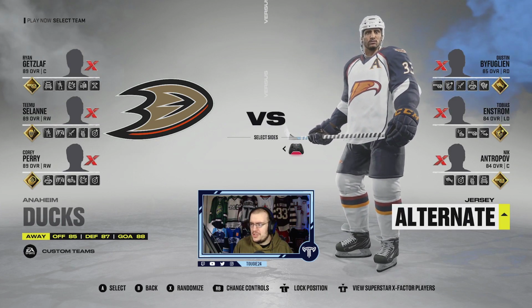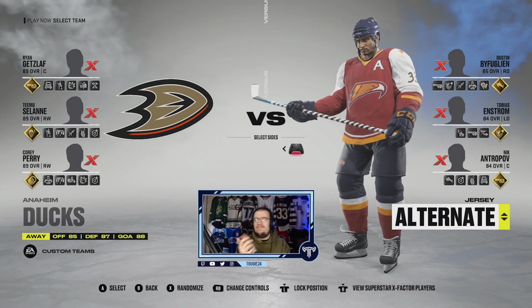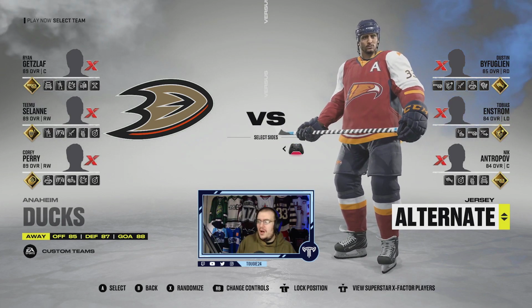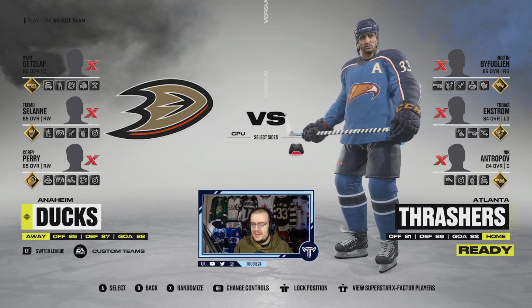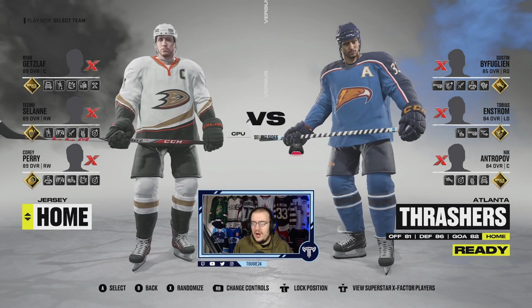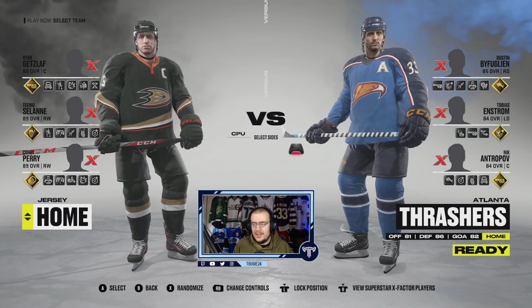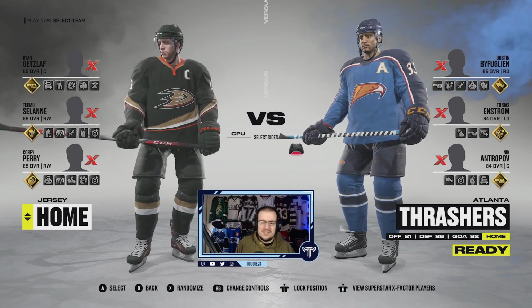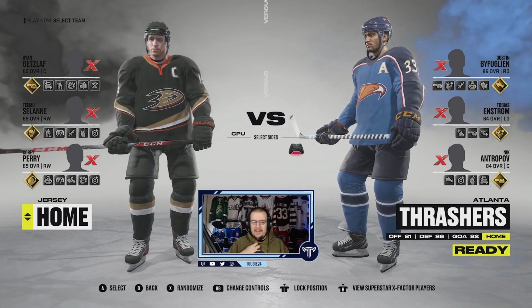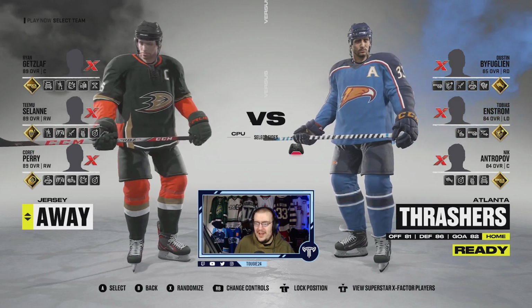I mean, again, it is pretty much the best logo you could hope to use. Hey, there we go, Snipe. That's what the people want to see. Alternates. Proper alternates. Good stuff. And for the Ducks, oh my god, you even managed to get it so they have that horrible collar. Those Reebok jerseys, man, where they didn't have proper logo placement. Good stuff. Recreated well.